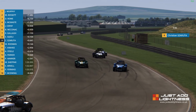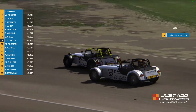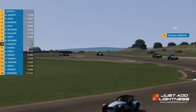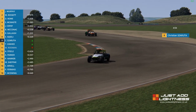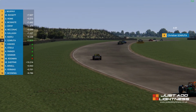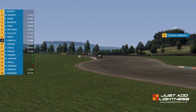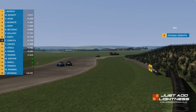Yeah, on that first corner incident, we saw Murphy go up the inside of Cherny, which put him wide, and he got a slight oversteer moment, as we just see. It looks like Rodman getting sideways out there, getting positioned out. And he was off, he had a rear end moment, and as he was just trying to recover back onto the racing line, McMaster was coming around the bend, and then all heck broke loose after that, didn't it? But Rodman's lost a lot of places now from that spin.